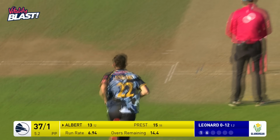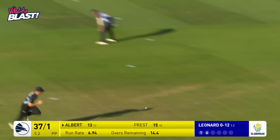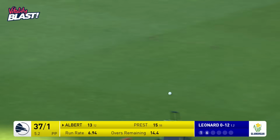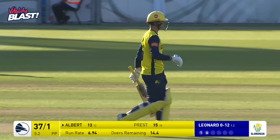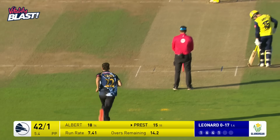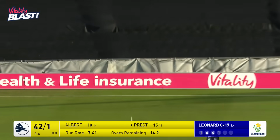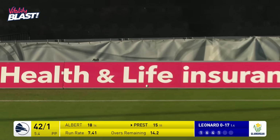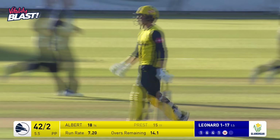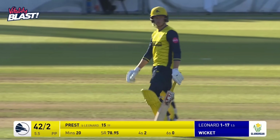Last few balls of the power play as Leonard is in to bowl. Another big hit through the leg side, and that's been clubbed up through wide long on for 4 more. And Albert finding his touch, finding his timing, doing pretty well so far in this campaign. As that has bowled him, stepping back, trying to give himself some room there, Prest. And he's gone, and it's 42 for 2.